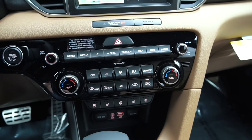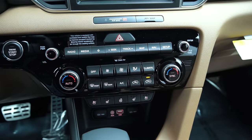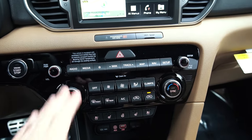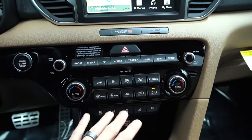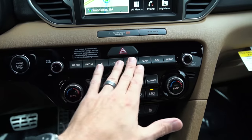So let's talk about this section right here. All of these buttons at first may seem overwhelming and confusing to some. However, I'm here to tell you that it's actually not that bad. If you just follow along the line here, number one, I think it's fun and more modern looking. It's like the cockpit of a fighter jet, and you have all these toggles you can flip on and off. But all of this up here is just your audio controls.